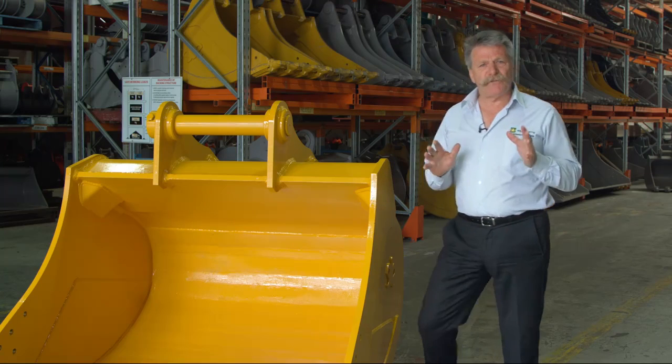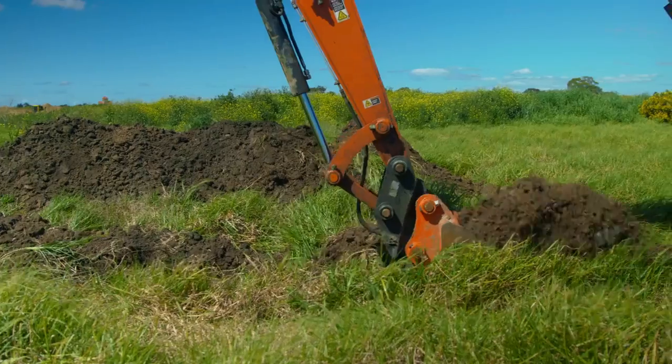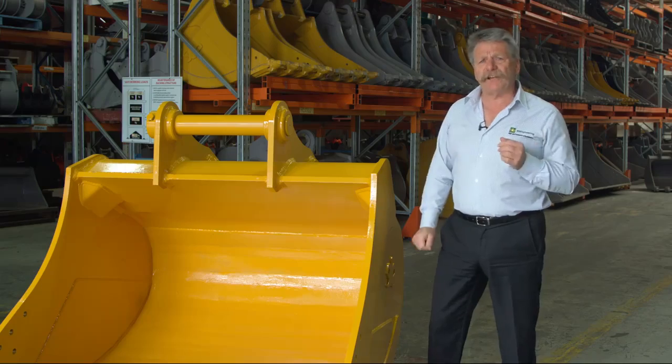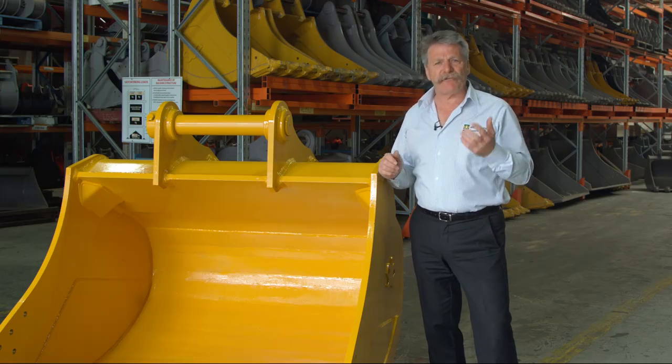And whilst machines have become more reliable, have you ever wondered why your fuel usage, efficiency costs and operating costs haven't really come down that much? Unfortunately, as you'll see in our next short video of our latest test, machine technology has far exceeded most bucket technology. And the majority of excavator buckets on the market haven't changed over the last 50 years, are of poor design and undermine the manufacturer's design and the machine's capabilities.